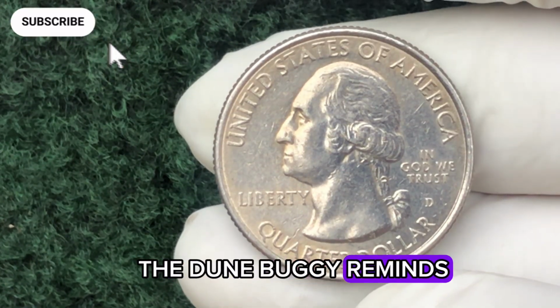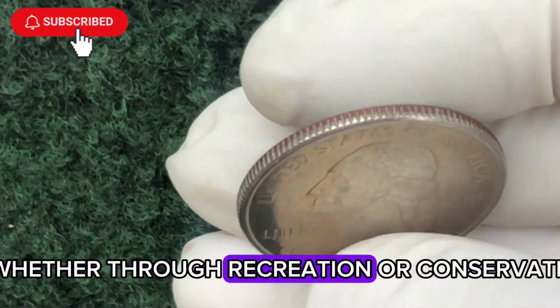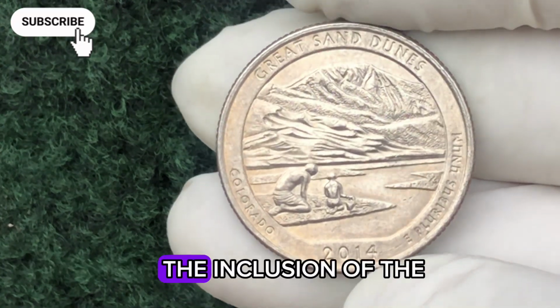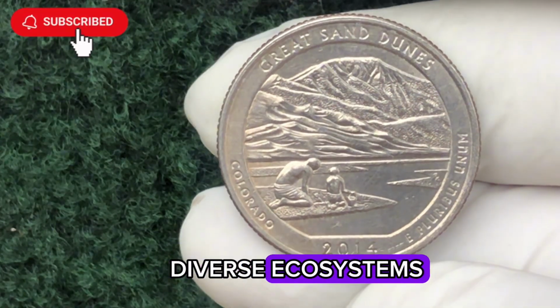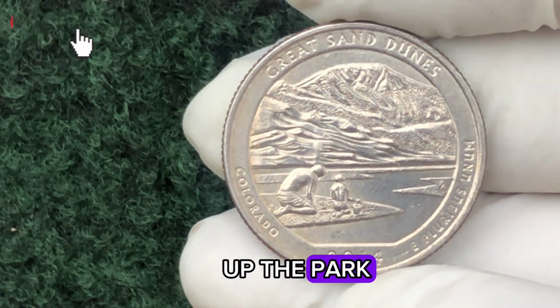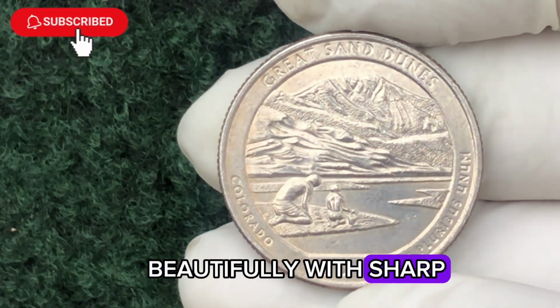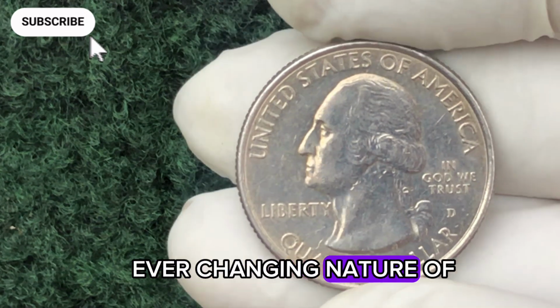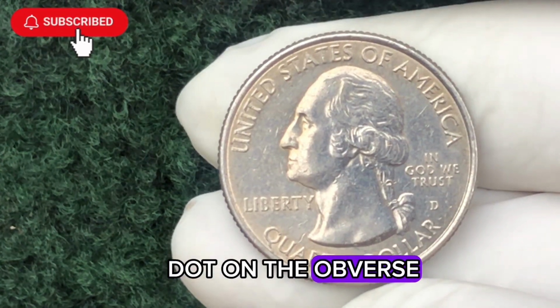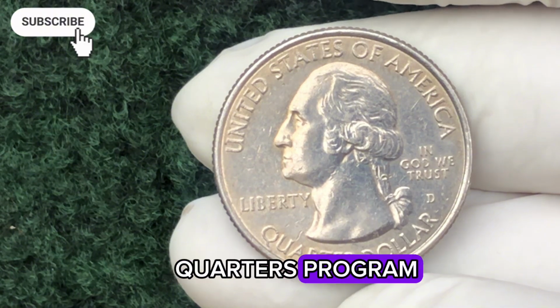The dune buggy reminds us of the way we engage with nature, whether through recreation or conservation. The inclusion of the distant mountains reminds us of the diverse ecosystems and terrain that make up the park. The intricacy of the sand dunes is rendered beautifully, with sharp, flowing lines that emphasize the windswept, ever-changing nature of the landscape.